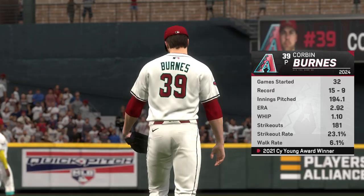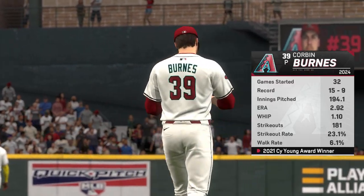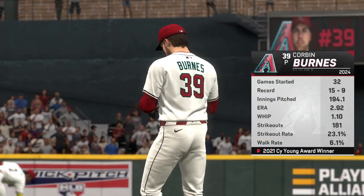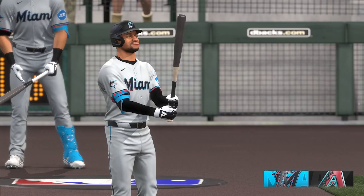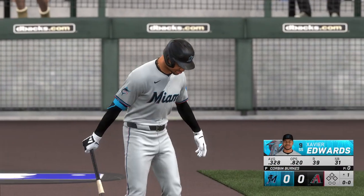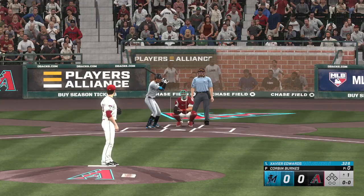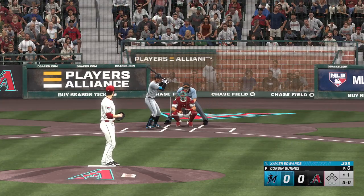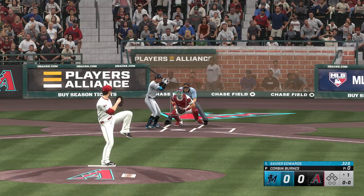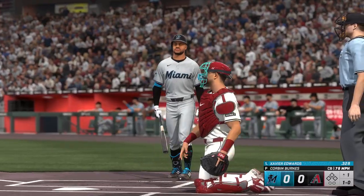So just about set now and toeing the slab, Corbin Burnes. What's the word on him? Try to stay back for that power changeup. Speed differential between the fastball and the changeup is huge. Hitters, they have a hard time staying back. Ready to go? And now for the Marlins, Xavier Edwards. And that's downstairs. And we're underway.